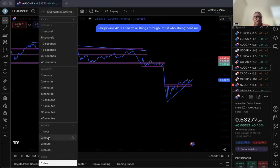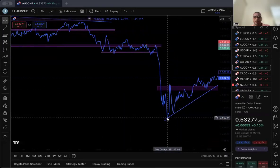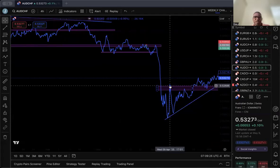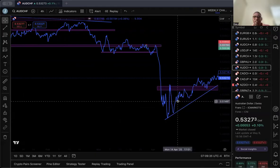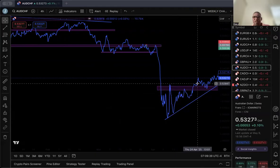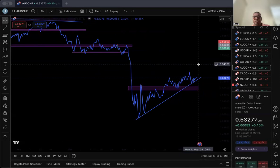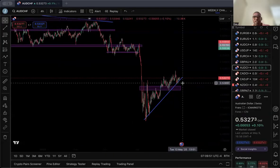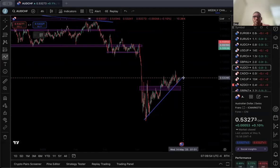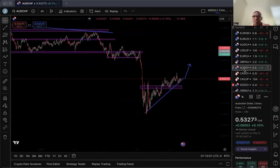So on the daily and 4 hours, same thing. Lower low, higher high, higher low. We weren't able to break this resistance at this point, but we were creating a higher low until we made a higher high. Then we made another higher low, higher high, and we're about to make another higher high. So uptrend, I expect this to continue upwards. So I expect a bullish Aussie dollar.